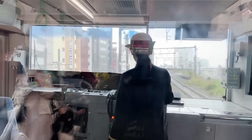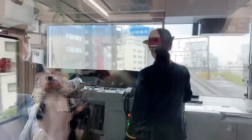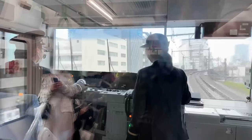Ueno. The next station is Shin-Okubo. JY16. The door on the right side will open.